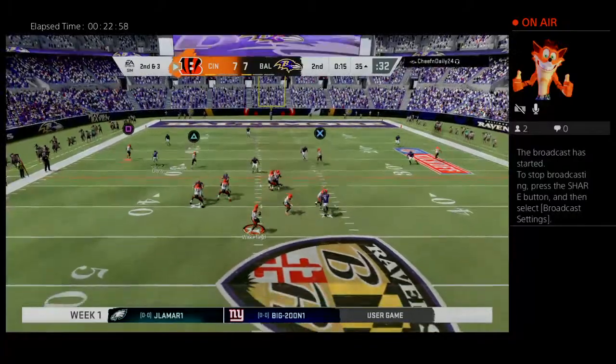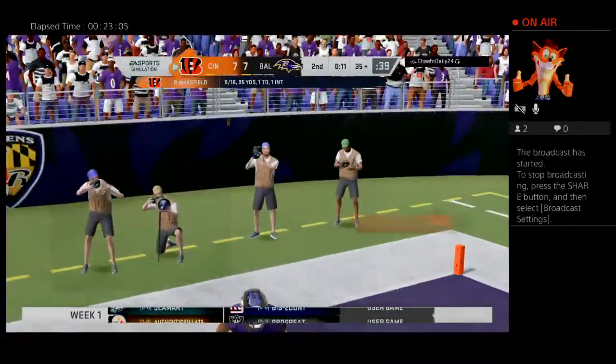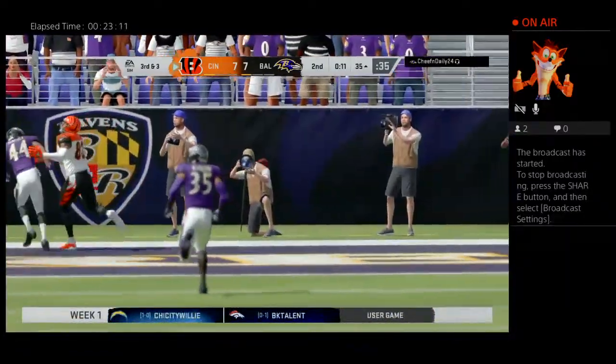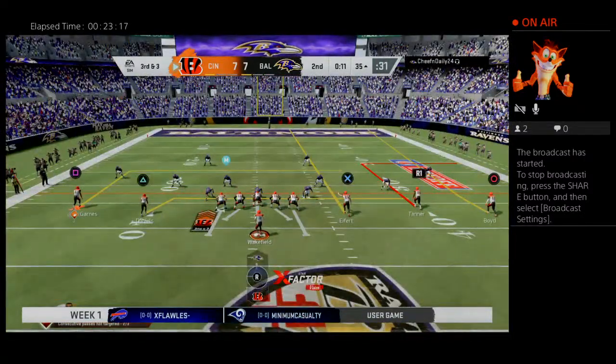2nd and 3. He's going to let this go, back of the end zone, and that'll be incomplete with 11 seconds remaining now. Tyler Boyd, the former Pitt Panther, was the target. So the incomplete pass on the last play leads us to a 3rd and 3.